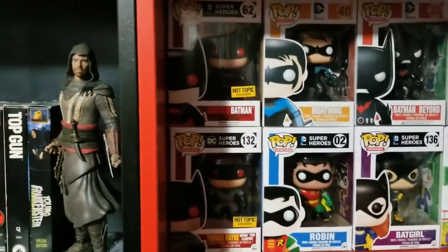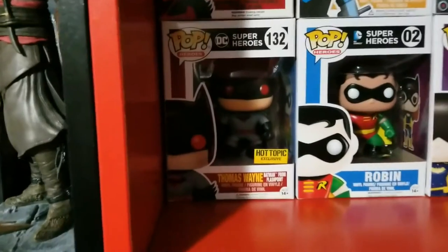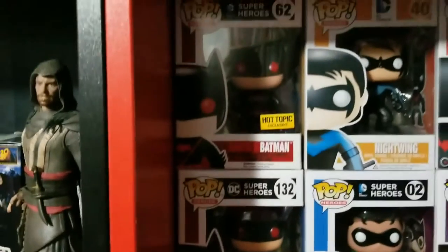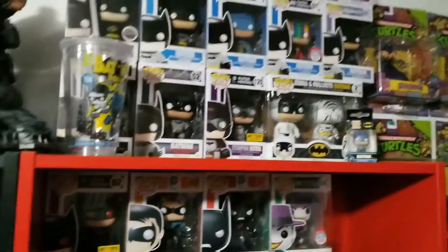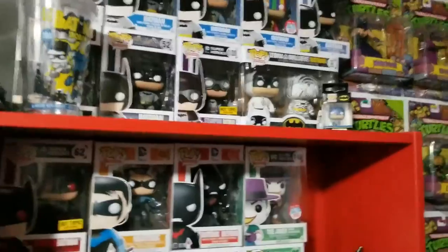And then I also really love these Thomas Wayne Batman Pops, Earth 2 and Flashpoint. But yeah, so that's the Pop figures that I have. Some of them, the rest I'll show you shortly.